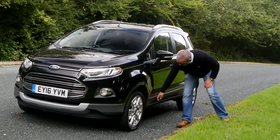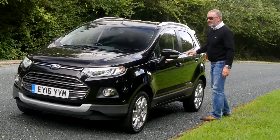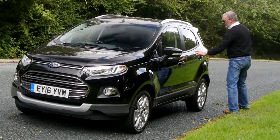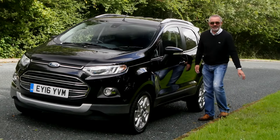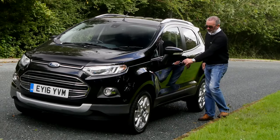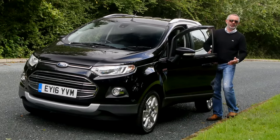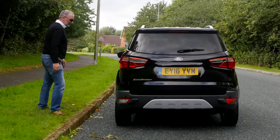The plastic sill and door protectors, the roof carrier system, rear privacy glass. We've got these also easy entry doors with a little black button on there. If you've got the key on you, you press it, you can open the door, or when you get out, you can lock it as well.